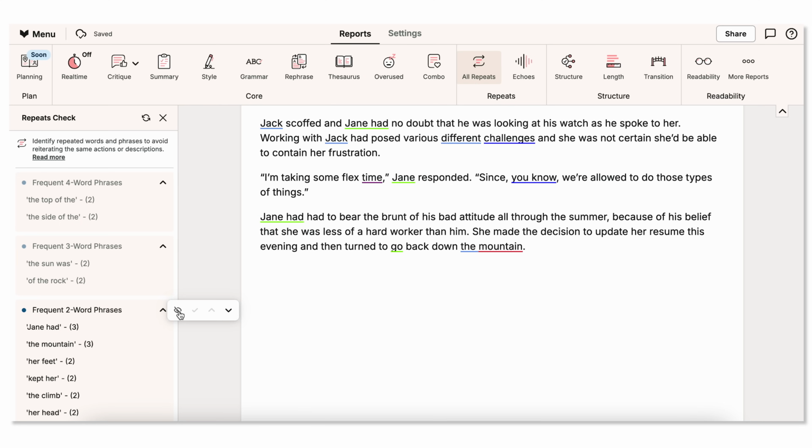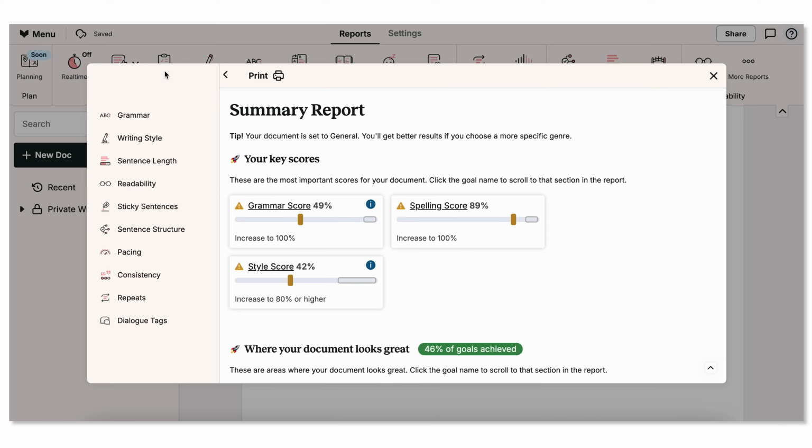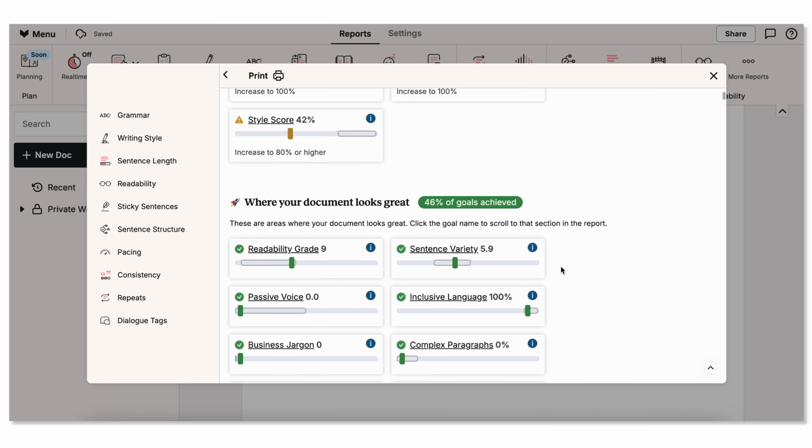And if you're ready to review a completed piece of writing, you can even run a summary report for an extensive, in-depth analysis of your entire document. Those are just some of the things that ProWritingAid can do. But what are some of the things that we really love about it?